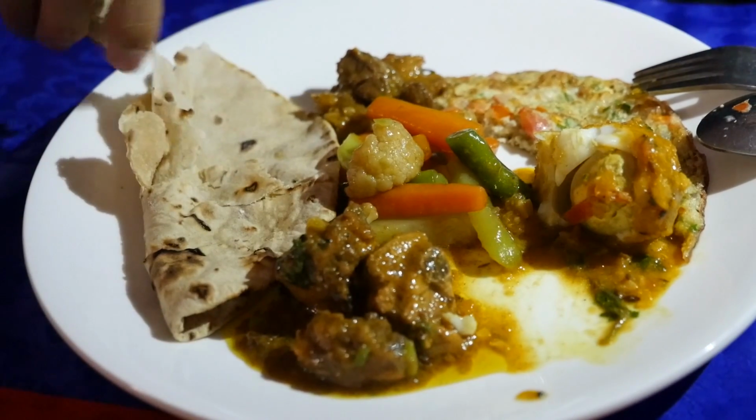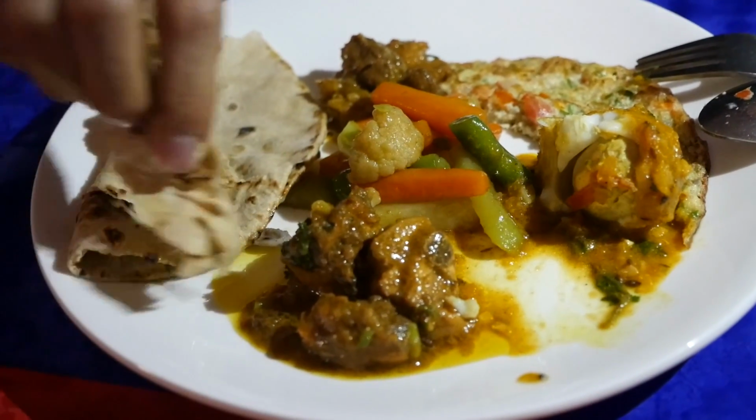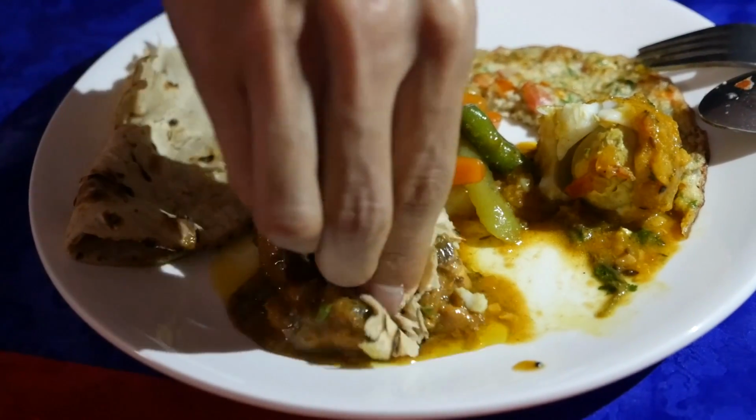Yeah, that's like a hard-boiled egg with masala curry surrounding it in a gravy. And I don't know if I look like a ghost right now because I'm selfieing with the phone camera and then eating. Let me tear up another piece of that roti and chicken curry this time.